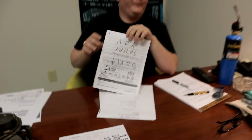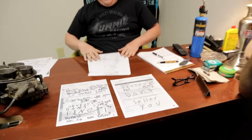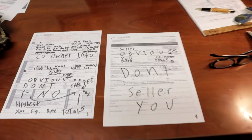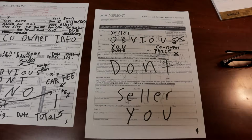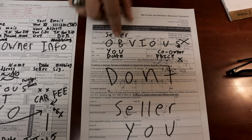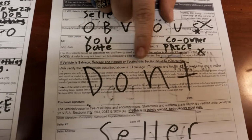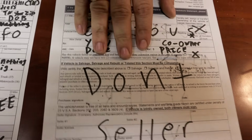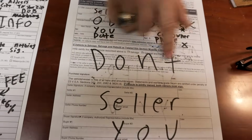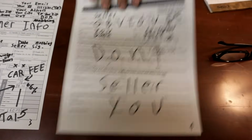Well, you have another form to fill out. You actually have to send a packet of stuff, but bill of sale. These are the only two forms required to fill out to register a car in Vermont, an older car. This is pretty obvious. This is bill of sale, seller info. As long as your car is not salvage or anything, if it's salvage, it's not going to work anyway. So you wouldn't check anything here. And then the seller info and you. And then odometer disclosure.